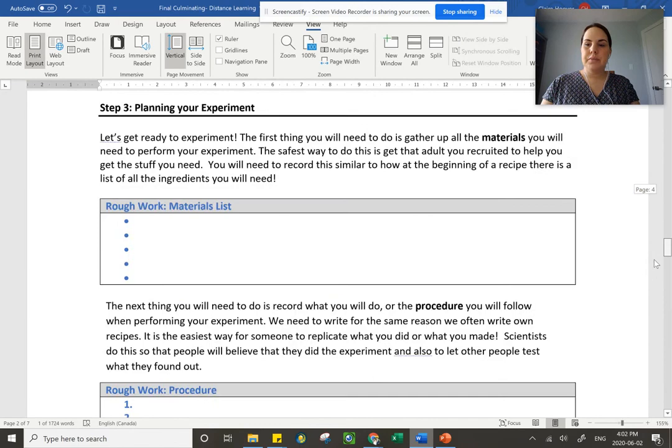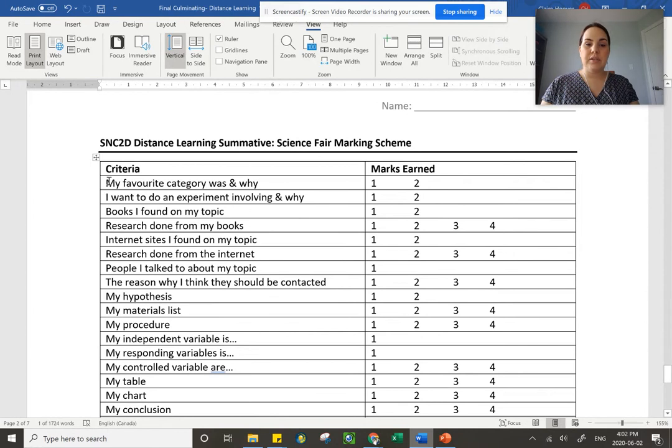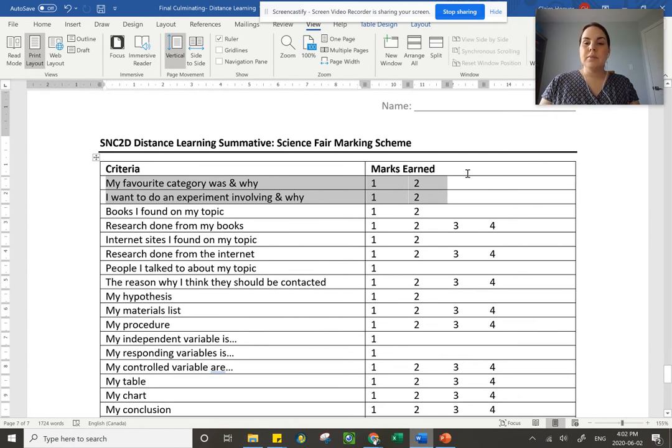Down at the bottom, on the last page, we will be going through the other steps. But keep in mind, you are going to be marked on these answers: what your favorite category was and why, and what you want to do an experiment involving and why. So there are 2 possible marks. I'm looking at whether you have identified a category or an experiment appropriately, and whether you have given me a good reason why. This should be answered in a paragraph or so. So not 1 or 2 sentences, but at least a short paragraph to explain that thinking if you want to get full credit for this first category. These first 2 things are for step 1, and that's going to be your first task for this portion of the assignment.